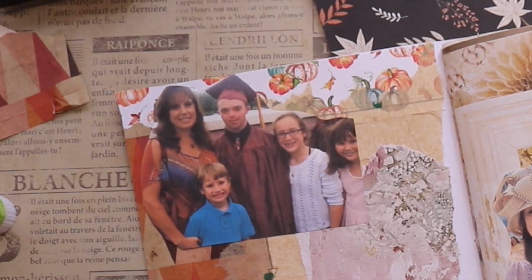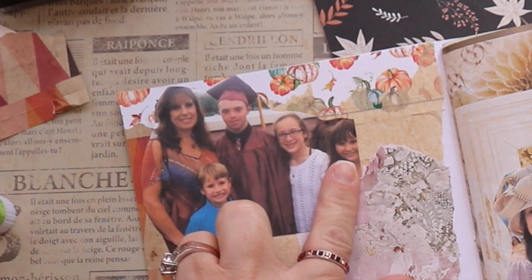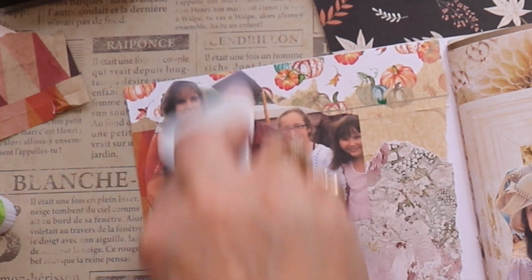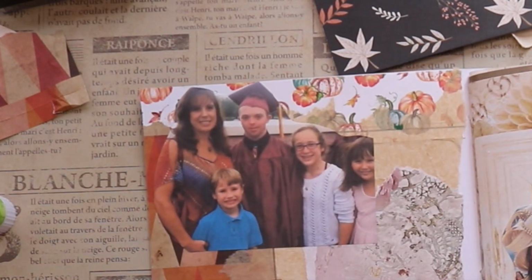Now this is a picture of Andrew here when he graduated. This is my niece Lila and my niece Julia and my nephew Anthony and my sister Dawn. And that's just another time that we were able to be together as a family to celebrate Andrew's graduation.